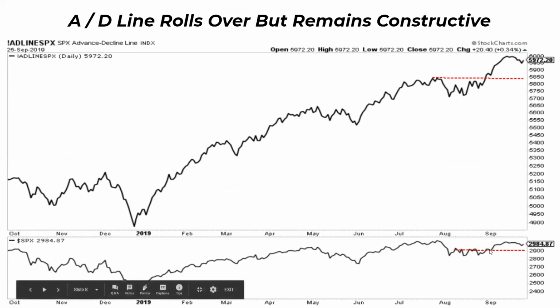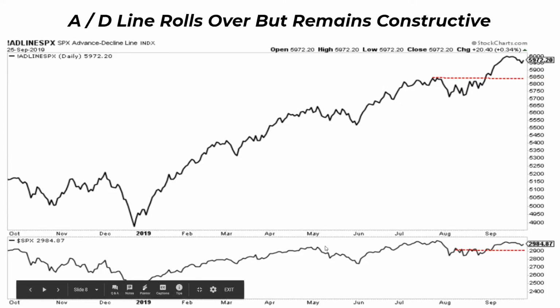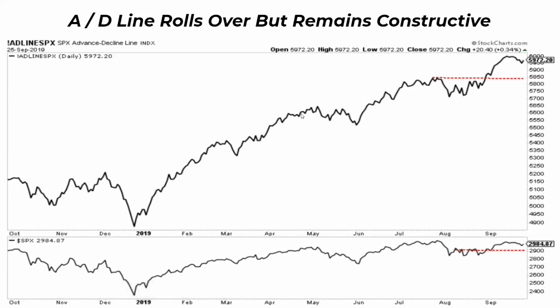And really what led us to believe that the market was going to break topside was the fact that the advanced decline line broke out. And interestingly, even though the market broke below its May highs back in August, the advanced decline line never did. Here's the advanced decline line, May highs. Never broke below. So it lent a level of support. That is one of the data points that led us to believe that the July highs are likely to be tested. We wrote it and talked about it quite frequently. Now we're starting to roll over here.